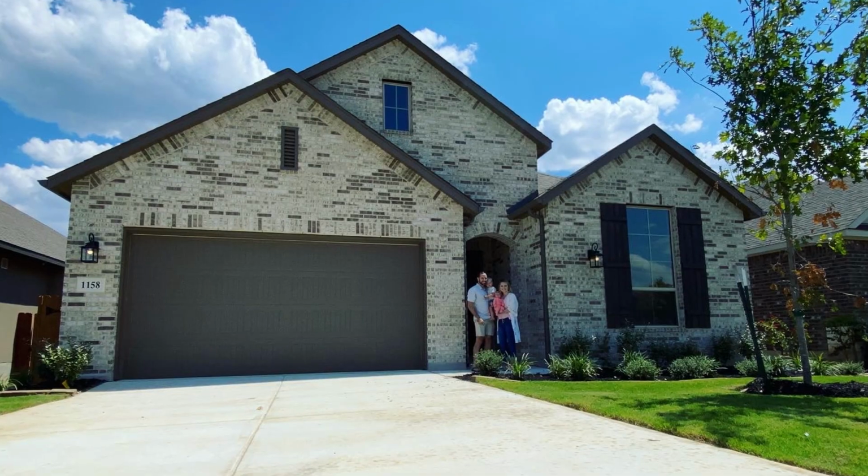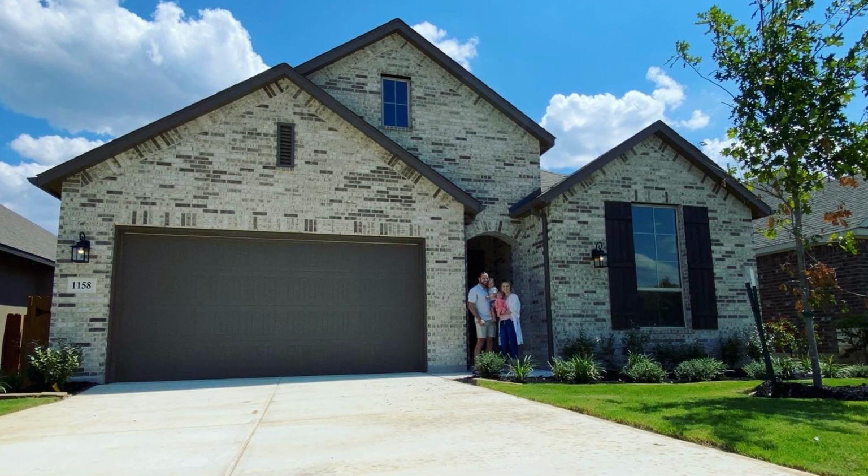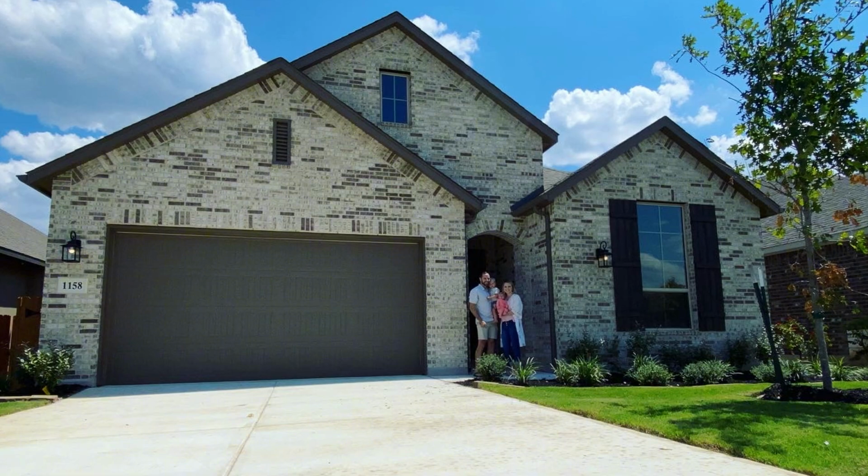Now, as far as personal experiences go with Highland, I've personally owned a Highland home. Before we built the house that we're in now with our 4 acres and everything that we did, we ended up buying a Highland home over in Meyer Ranch. It was a beautiful neighborhood, beautiful home, smaller home for our family. It was a great spot though.